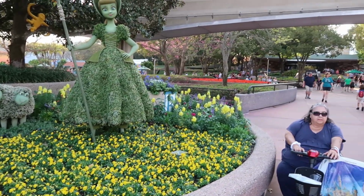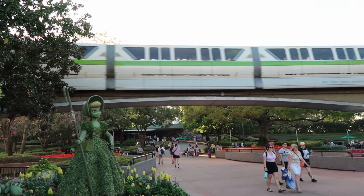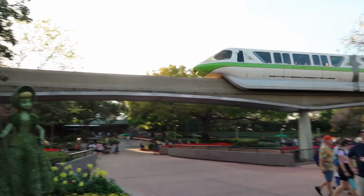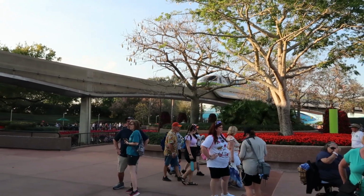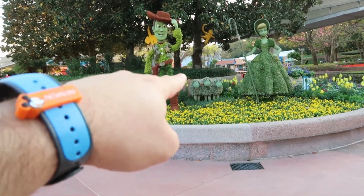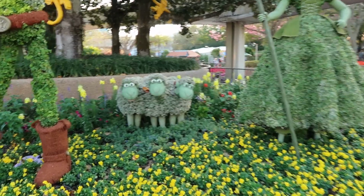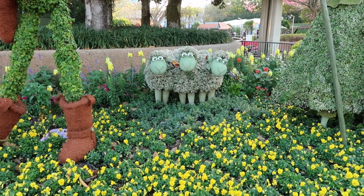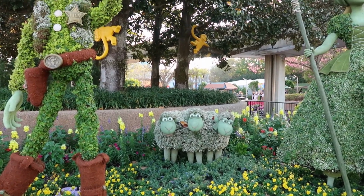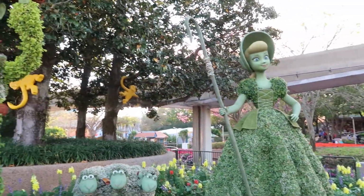That is awesome looking. A lot of pretty flowers around, definitely. Oh my goodness, I didn't even notice those. I didn't notice this first when I came up. But look, there's the sheep right in the middle. I looked right at them and I just missed them. Look at those guys. They almost look alive, don't they? Hey, maybe it's like in the movie where the toys are actually alive. Maybe these guys come alive at night. Who knows?